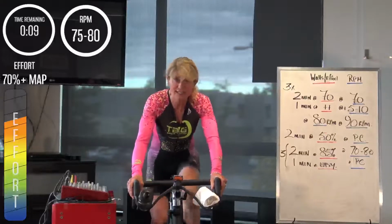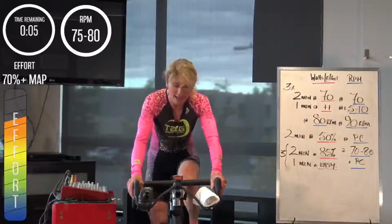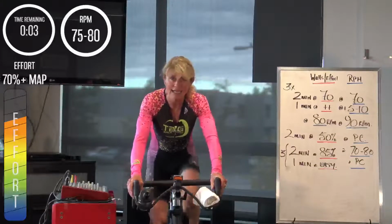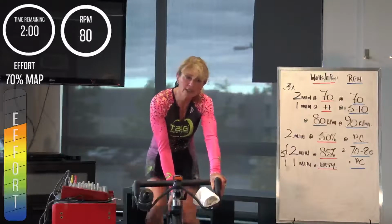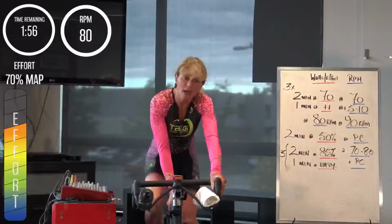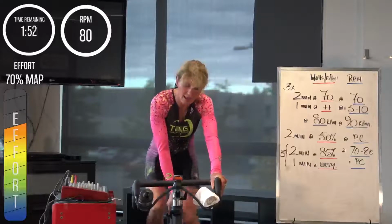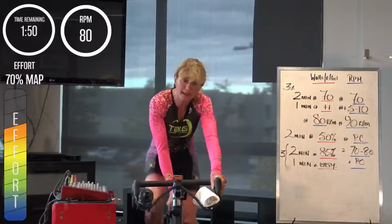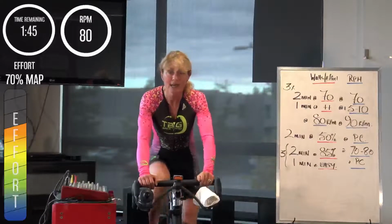This is a good exercise because you've pushed it up in this gear, close to or at an 80 cadence. Now back the gear off a little bit. Hold the cadence, 80 RPM. Back to that 70 to 75%. I'm backing my gear off a little bit, holding my cadence, sorry. Good job.